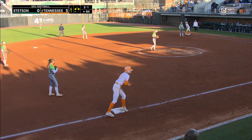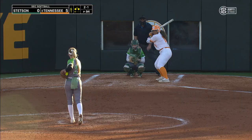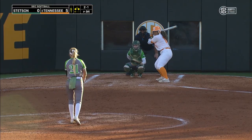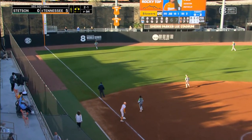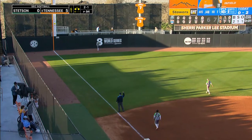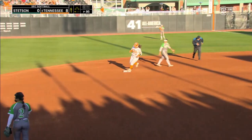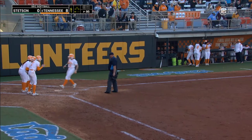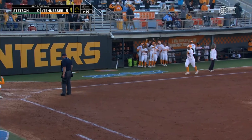You know, Hobbs is out there trying to work through some things. Coach Cousins came out a few pitches ago. Seems like she's having her stay in there, working through it, maybe doing a little character building, trying to get her to dig deep. Rocketed to left and gone. Zeta Pooney with an exclamation mark to end it for Tennessee. A three-run blast, 8-0 Lady Vols.